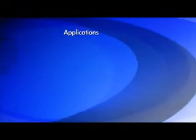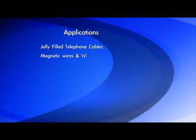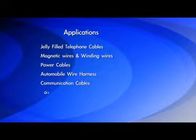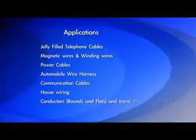Its applications include jelly-filled telephone cables, magnetic wires and winding wires, power cables, automobile wire harness, communication cables, house wiring, conductors, rounds and flats, and transformers. Copper is a major metal which would see unsurmounted growth in India in various segments, because as the industry grows in terms of power sector, construction, copper is a major component in the growth of a country.